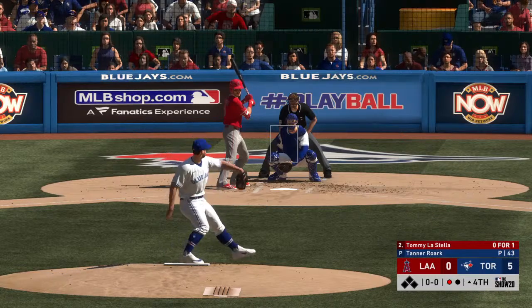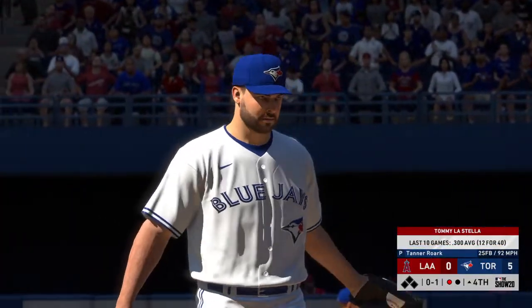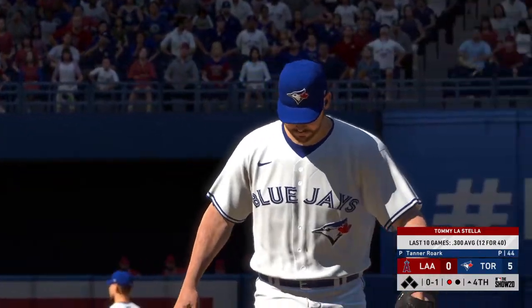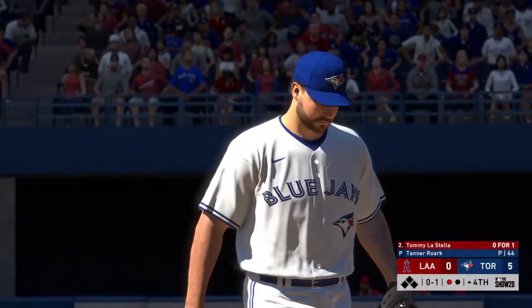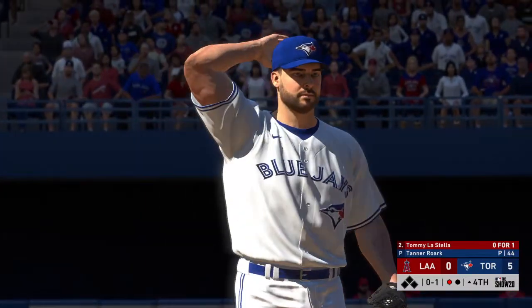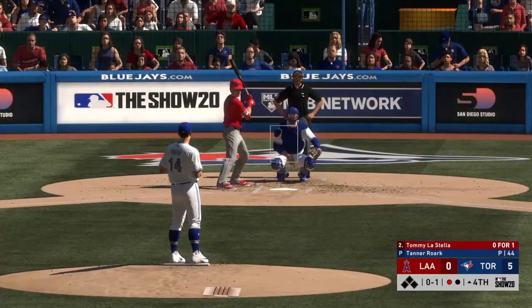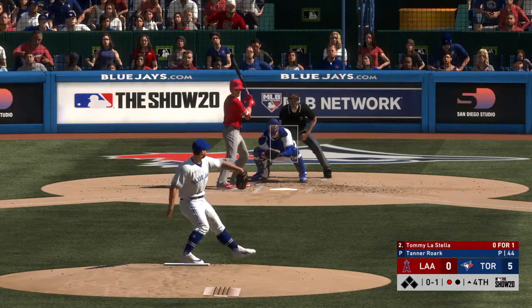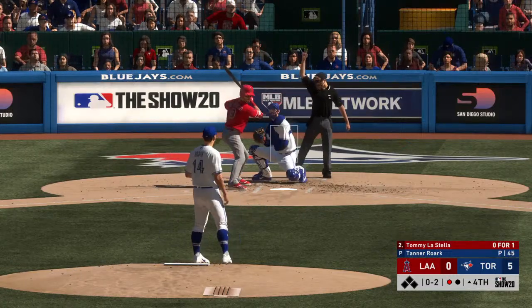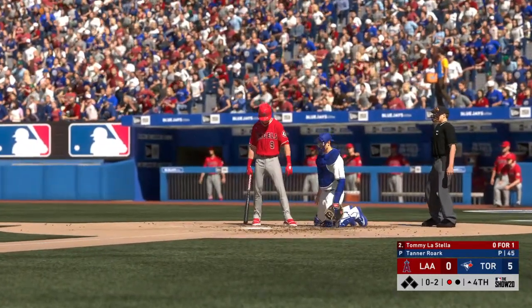Ready with the first pitch. Here it comes. I know it's cliche and it's tired at times, but a well-located fastball down at the knees is still the best pitch in the game. No runs, 2 hits, and no errors to this point for the Angels. And he'll try to hold back the swing, but he'll do so unsuccessfully as that's ruled a strike.